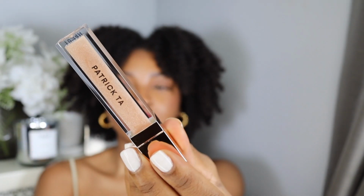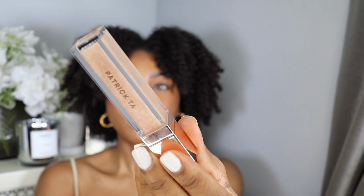Next up is a lip gloss that I recently started using, but I am so in love with it. I'm like, how can this lip gloss make my lips look like Cinderella? When I put this on my lips, I always think, damn, my lips look like Cinderella. And y'all probably like, what? But you have to really put this lip gloss on to understand. I just feel like a princess when I put this lip gloss on. This is the Patrick Ta She's Expensive lip gloss.